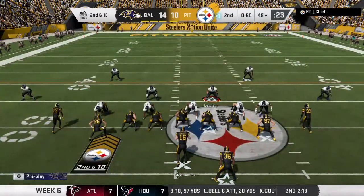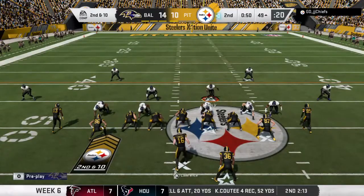It's our field. Look, squeeze. Hey, it's our house. Check 52.